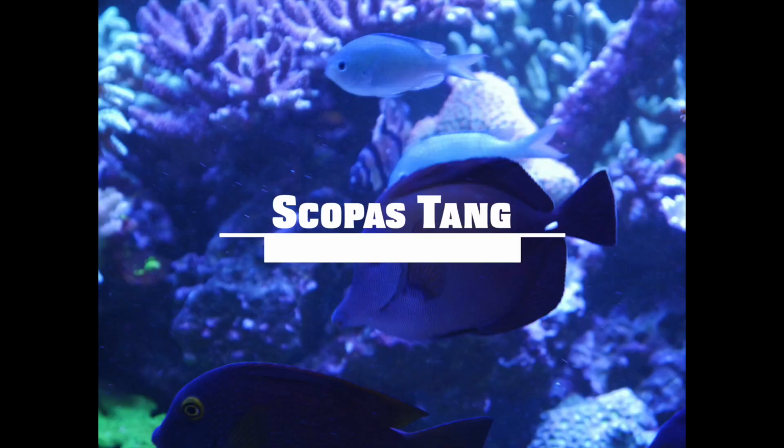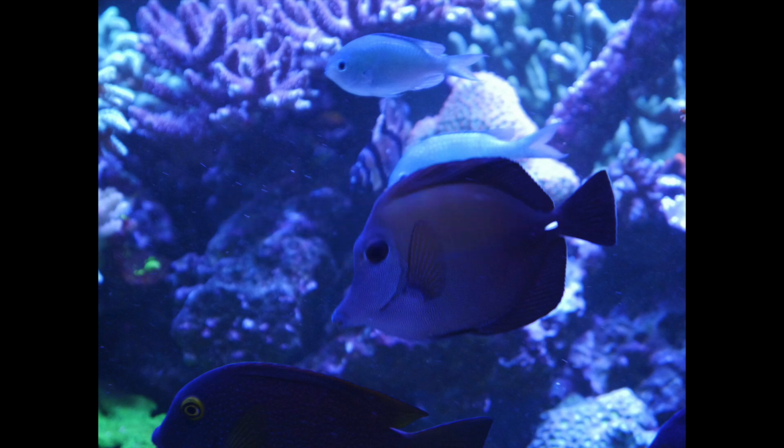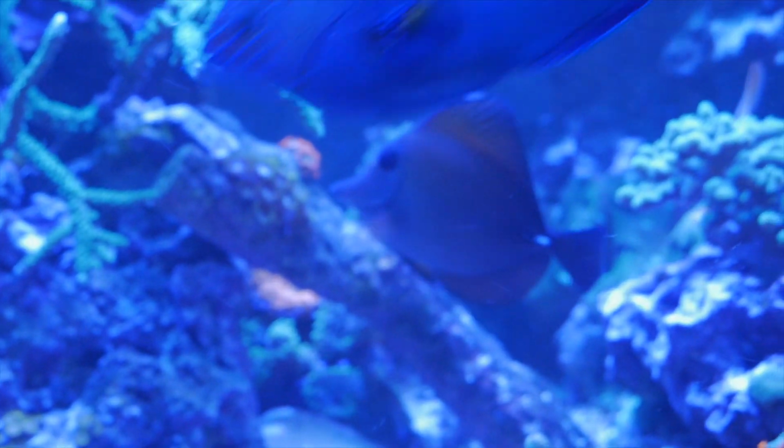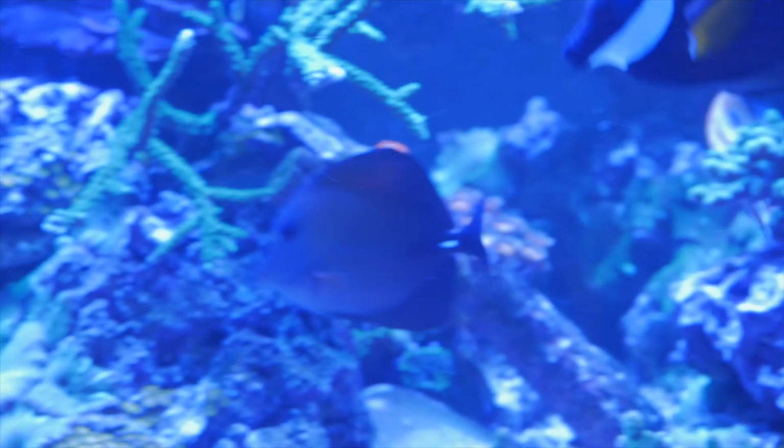Here is the lovely little, or not so little now, Scopas tang. Again, I did get him when he was quite small, model citizen, never gives me any trouble with any of the other fish. Just absolutely love him, fits in great.